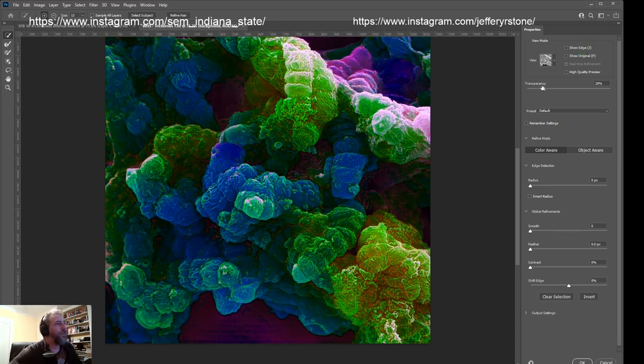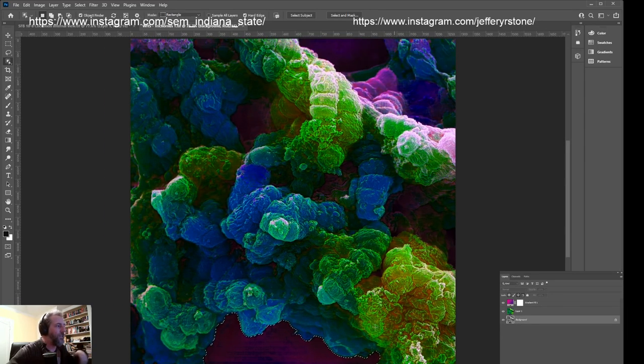But these tools are basically ones that allow you to make that mask bigger or smaller. So if you don't like the way that it's mapped out the mask, you can just use these tools, adjust it. Add a little bit to it or subtract from it. You can just paint around images until you have the mask the way that you want. And then just hit OK, and it'll come back to the mask that's here.